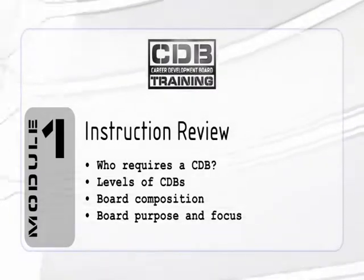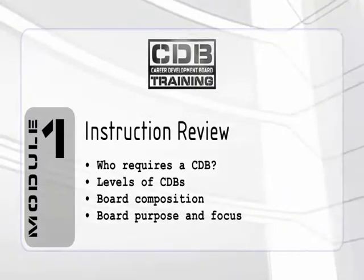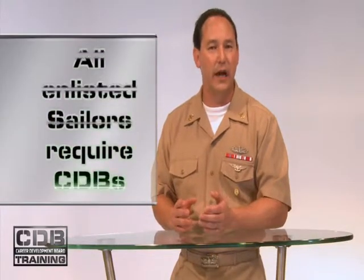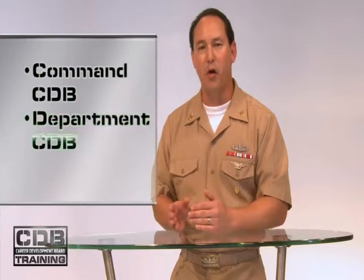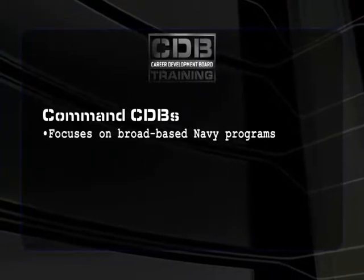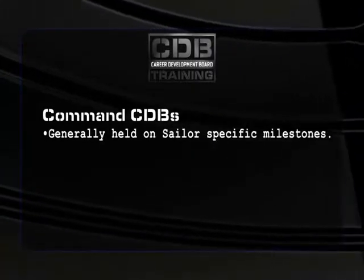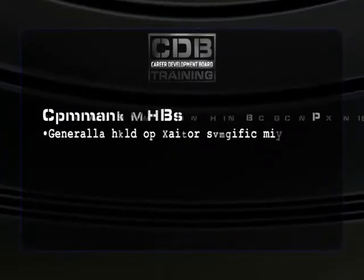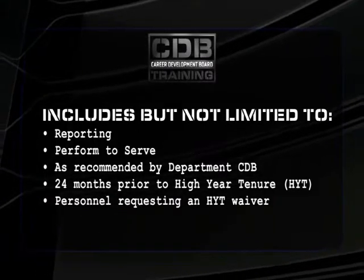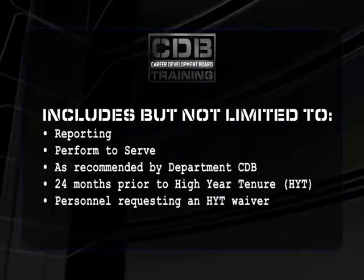Module 1. All enlisted sailors require career development boards, and there's two types, the command level and the departmental level. Command level career development boards focus on broad-based Navy programs and are generally held on sailor-specific milestones. These include, but are not limited to, reporting, perform to serve, and when recommended by a department level CDB.